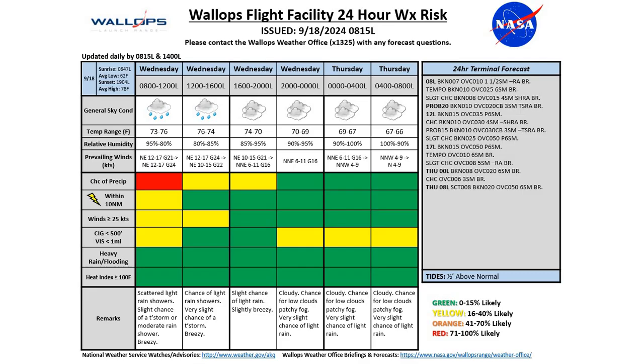So if we look at our 24-hour weather risk chart for today, looking at that red risk present this morning as we do have those showers around the area and the latest observation showing light rain out there at this time. Expecting those breezy conditions to continue as we move through the day today at the northeast, 12 to 17 knots, gusting up to 24 knots. So we do keep a yellow risk for those winds at or above 25 knots through the working hours today. So a slight chance we see a wind advisory today.